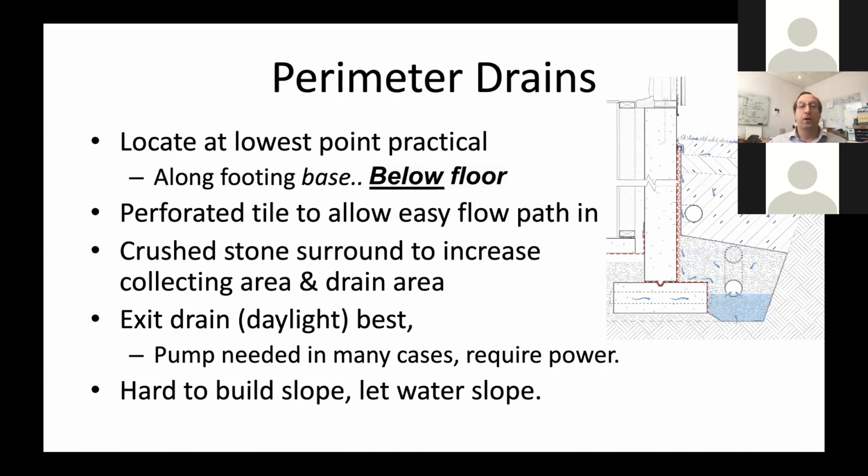And also, the reason for the crushed stone around the base of the wall is that it acts to collect the water in the soil more effectively and deliver it to the tile. And as well, in extreme cases, we know that it also acts like the drainage path itself, that it really acts like a French drain, which is basically crushed stone wrapped in a filter fabric like a giant burrito. The drain tile isn't the only thing that's draining water.